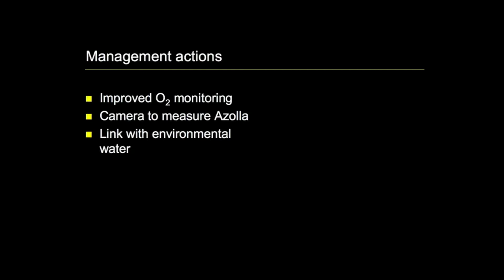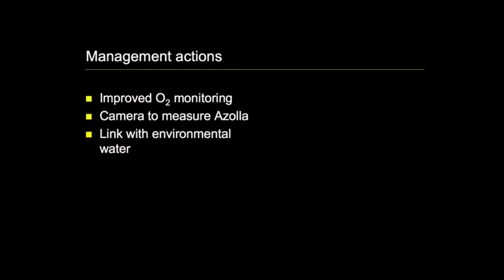We did some interesting trials at the start with a camera sitting up taking pictures of Azolla to see if we could measure and monitor its tracking in and around the weir pool. It wasn't as successful, but what it did do is it gave us a feel for how much Azolla was there on a much more regular interval, because it was very much dependent. If you went there on a weekly field trip, you could get a poor impression of how much Azolla was there and where it was sitting, depending on the prevailing winds. So some in situ camera and regular photography has helped us understand a little bit more about that. And as I say, it was linked in with environmental water to improve water quality in the creek.